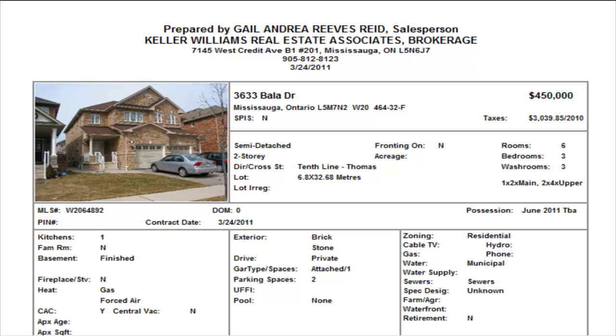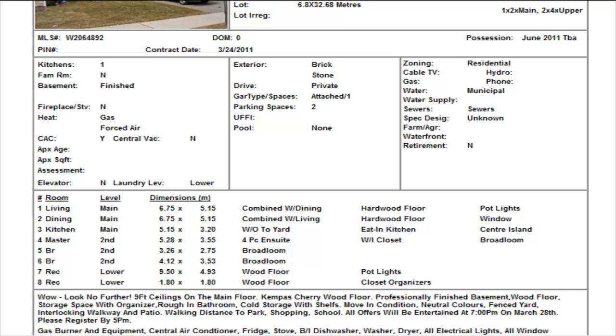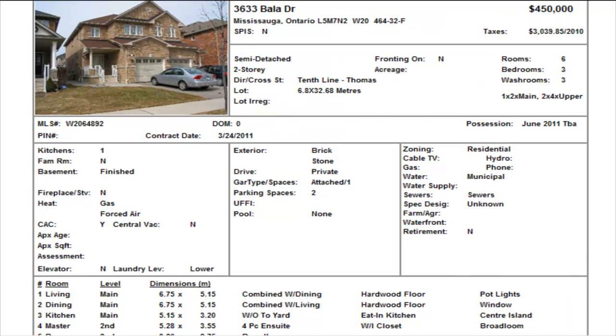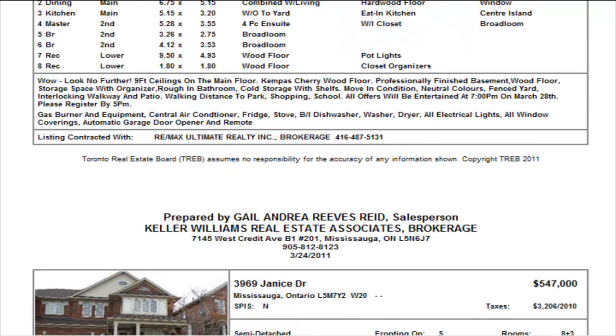On Bala, we see another semi-detached, a 3-bedroom with 2.5 washrooms and a finished basement. Once again, the possession date they're looking for is June. It's listed at $450,000. We have no internal pictures, but the living and dining room is combined. They have hardwood floors and pot lights, so they seem to have done a few things here. They've done a rec room in the basement. $450,000. I think that's a little bit high for Bala, but we'll see.